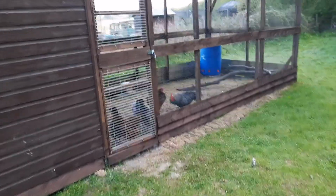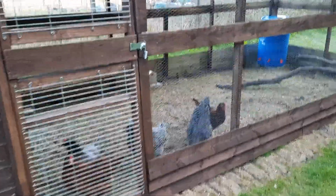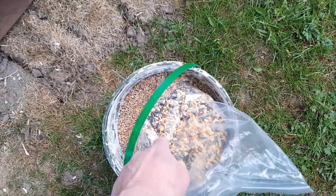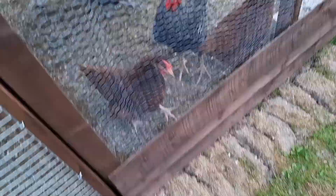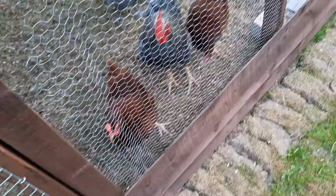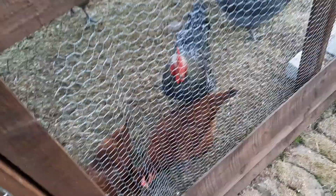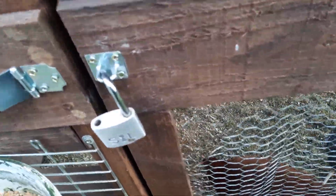Morning chickens! They're all waiting. I've got some of their favourite aniseed seed mix in there. It's just a little treat for them. Okay, get out the way. Let me in. Come on, get in.